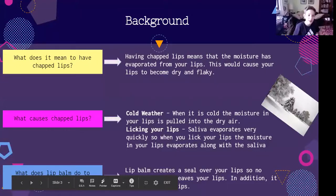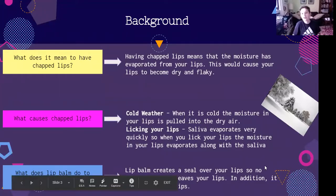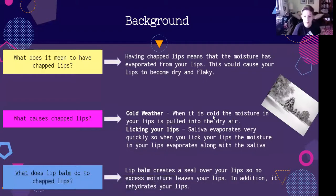Okay, so our background is, so first, what does it mean to have chapped lips? Having chapped lips means that the moisture has evaporated from your lips, thus making them flaky and dry. The main things that cause chapped lips are cold weather, because the cold weather takes the moisture out of your lips and makes them dry, and licking your lips, because the saliva evaporates very quickly. When you lick your lips, not only does the saliva evaporate, but along with it the moisture in your lips. So what does lip balm do to chapped lips?